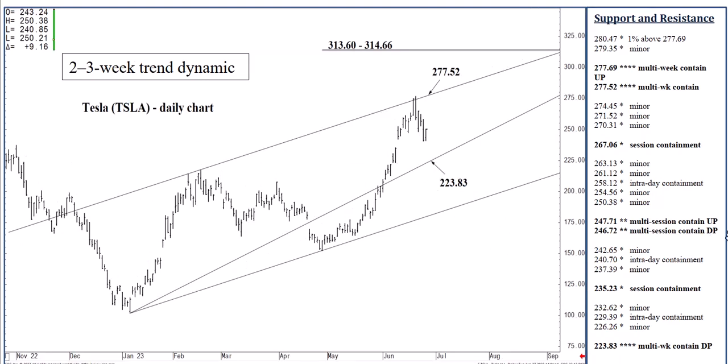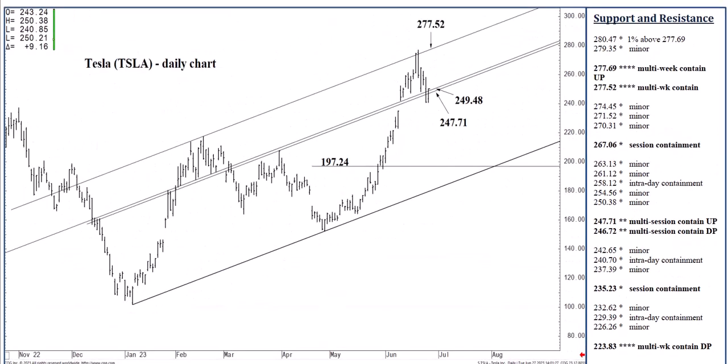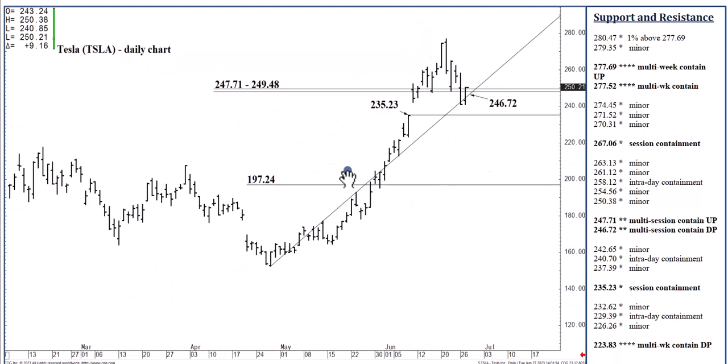So it's like that. I'm trying to think if there's anything else to finesse. I will say, and this is probably the last thing I will say, and where are you? That if we break or open today below 246.72, I think you should expect at least 240.70. That is the low over the last couple of days. And if we break 240.70, 235.23. You should allow for 235.23 intraday if we open clearly below 246.72. I think that's the intraday target.